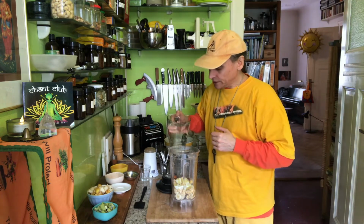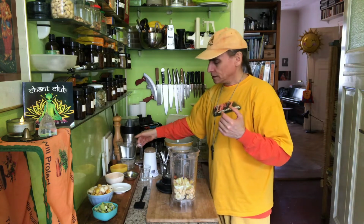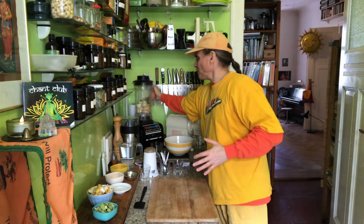So I put a little bit of water. I just give it half a cup, or maybe a little bit less, maybe half a cup or so to begin the blender dance.